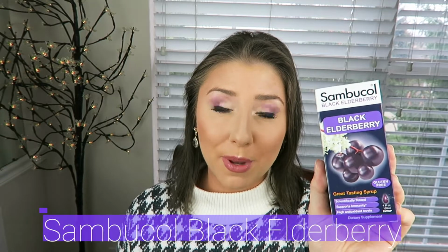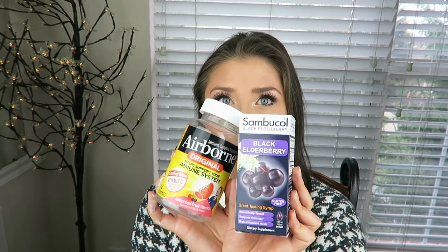Used in conjunction with the Airborne Gummies is my Sambucol Black Elderberry Syrup. This stuff is a complete game changer. So these two used together are like my power combo. The black elderberry juice I learned about from my mom. So she used to give this to us growing up whenever we felt even remotely off. There's just something about this syrup that, I don't know, it has magical powers.